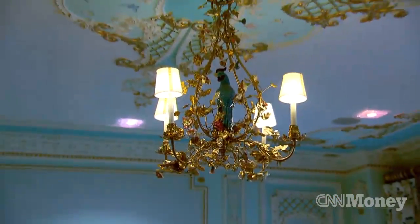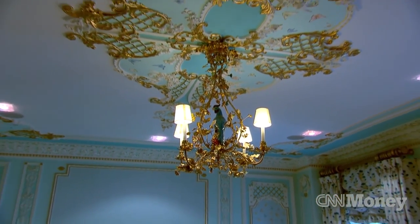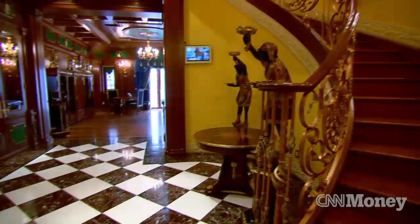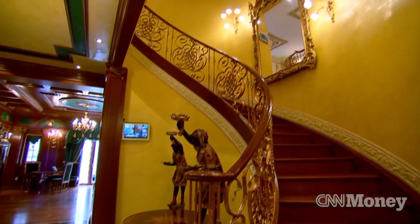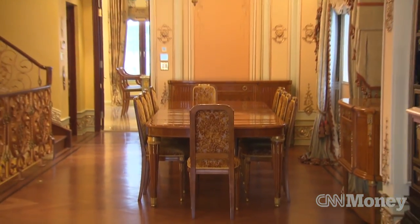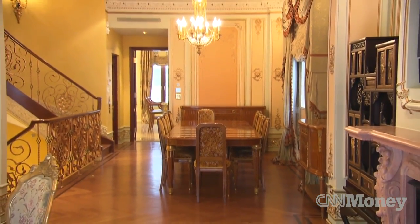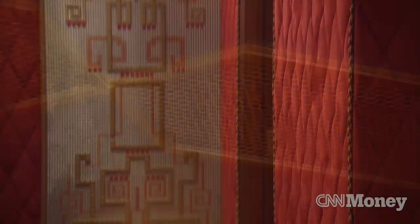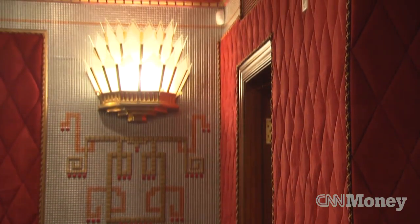You can notice cathedral ceilings with gold-plated crown moldings. The inspiration of the house is from the Palace of Versailles. And also, when walking through the house, you'll see that there are some Asian inspirations. There are also 24-karat gold accents throughout the house. I'd say that the biggest selling point of this house is that every detail has been thought out.